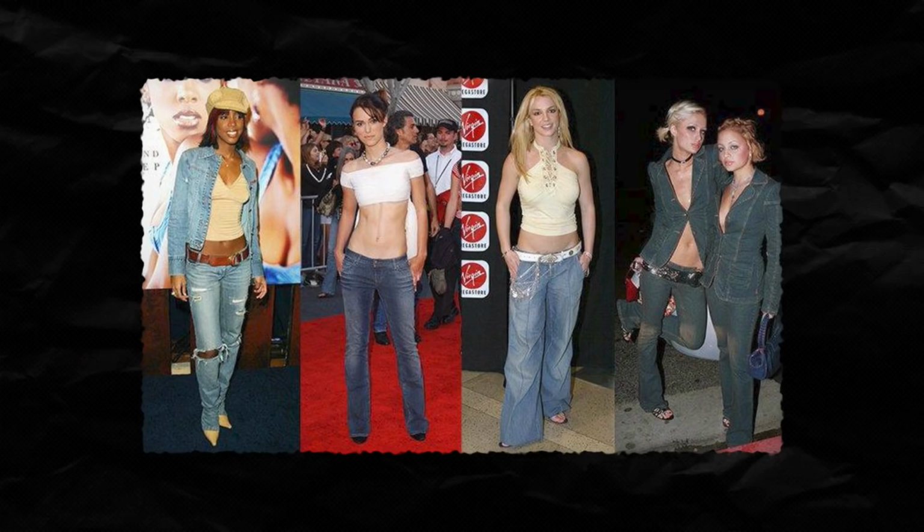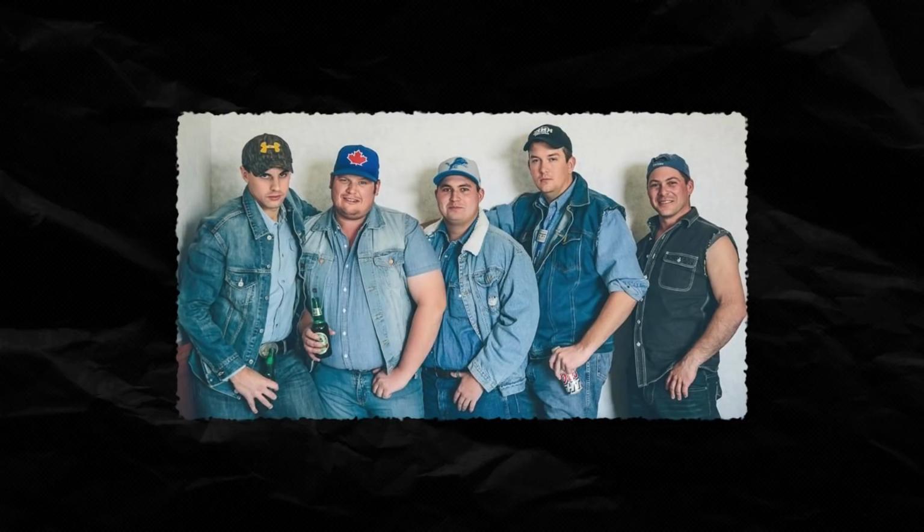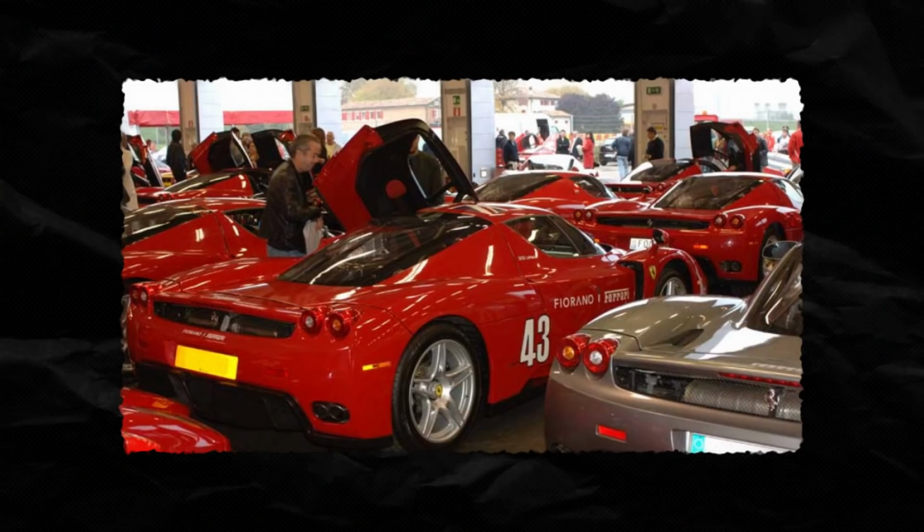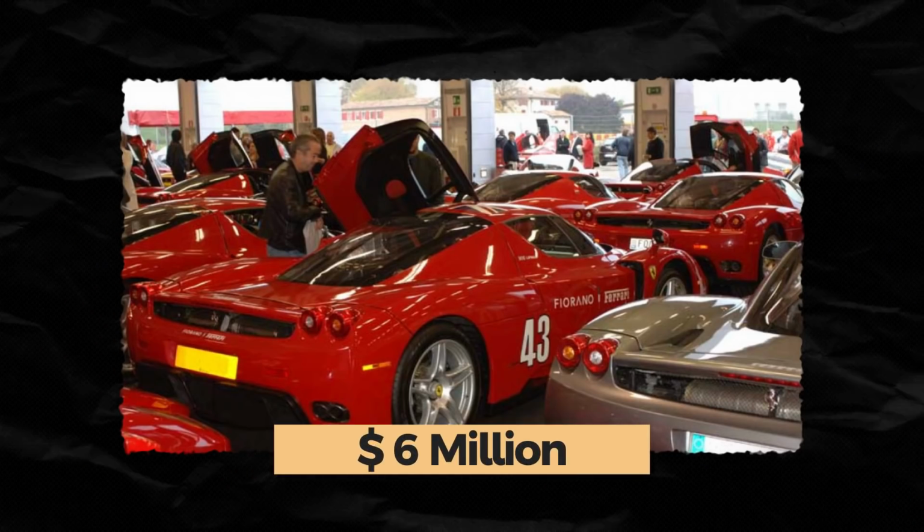$6,050,000. And now we've reached the 2000s, the era of low-rise jeans, Canadian tuxedos, and Pimp My Ride. However, you certainly won't need to pimp this ride. If you're a car enthusiast, you may have already guessed the car from the 2000s that sold for the most at auction. It's none other than the Ferrari Enzo, which sold at auction for $6 million.